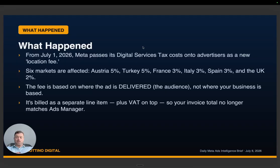So the fee is based on where the ads are delivered, the audience, not where your business is based. And it's billed as a separate line item, plus the value added tax on top. So your invoice no longer matches what you see in Ads Manager.